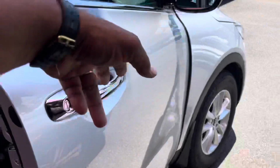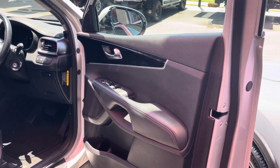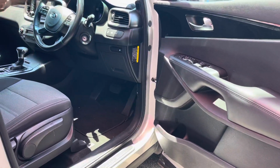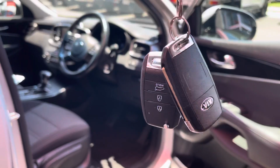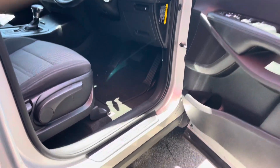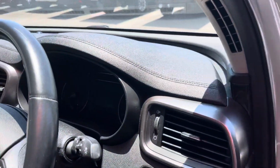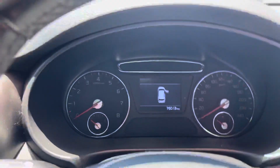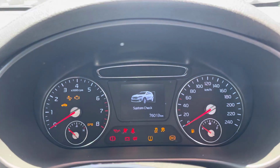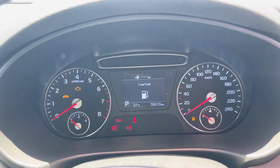Okay, just opening up the driver's side door right now. Just going to go through that with you. As you can see the trim there, before I get into the vehicle, I just want to let you know that it has got 2 keys, the main key and a spare key. All right, just looking down on the kick panel, up onto the dash, and I'm just going to make my way inside the vehicle now. I'm just going to turn the vehicle to accessories and give you a look there. It's got 76,013 on the clock.